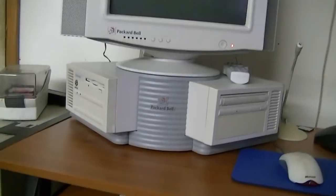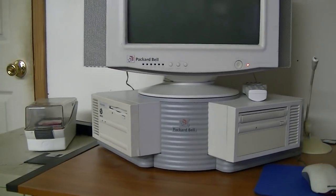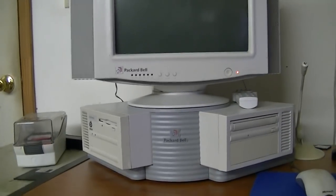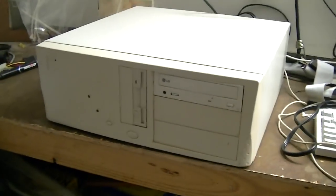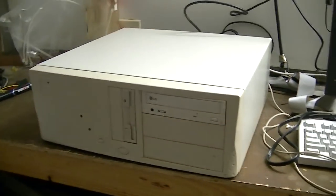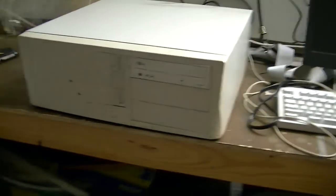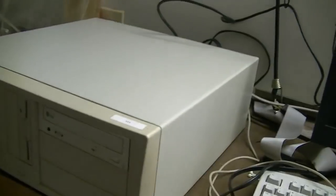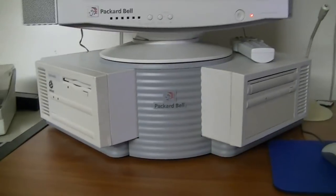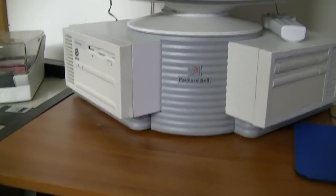That's kind of what set Packard Bell apart from other manufacturers of its time, because back then most computers looked a little bit like this one right here, just very plain, generic looking, not much going for it, I must say. As far as the looks are concerned, it's a pretty powerful Pentium 2, but it's kind of a boring looking computer. And then you come over here, and it's quite a contrast. Just kind of sticks out better.